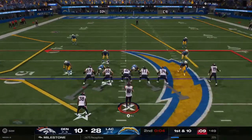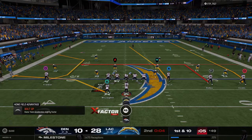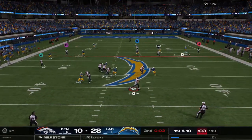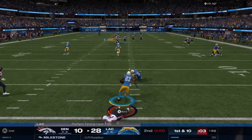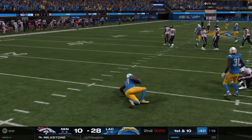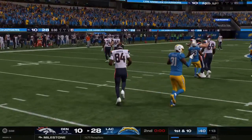Here comes the final play of our first half. One final shot before halftime. Taking a deep shot here. Oh, this is getting ugly early. Intercepted again. Charvarius Ward picks it off. And the Chargers are stopped on that return. So that interception's going to be the final play of this opening half.